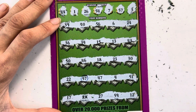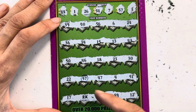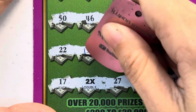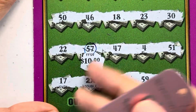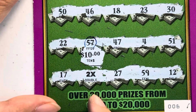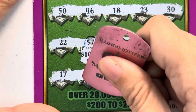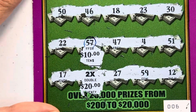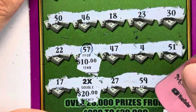Okay, let's see. Sorry, I hit the wrong button. 57. So maybe here 10, in total 30, or 20, and in total 50. 50! 51! Yes!